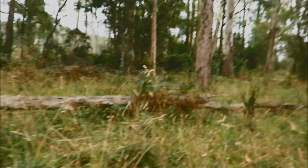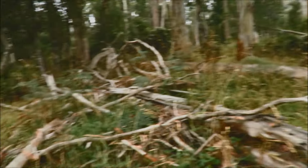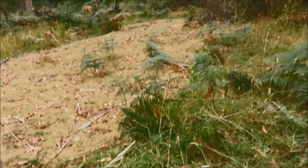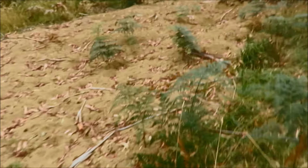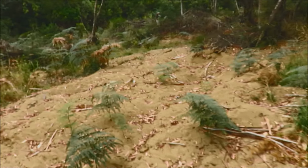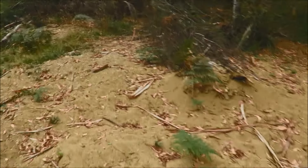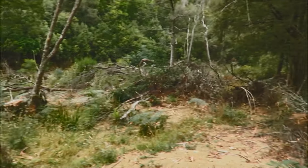I had a little bit of scrub to get through. Once I get out in the river, I just make my way through here. Sandy patch here, I have to keep my eyes open. There's a couple of bulls in here. I sliced my bloody fingers open here on a bush. Anyway, we'll keep plodding along and get to where we can get down to the river again.